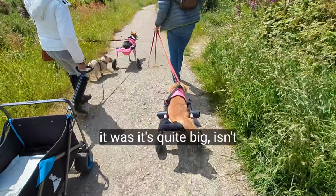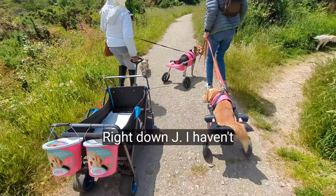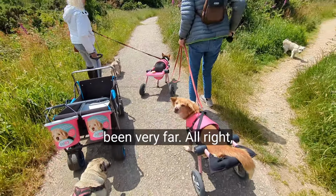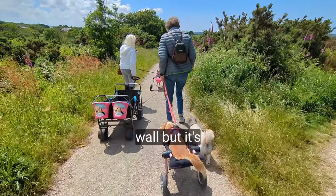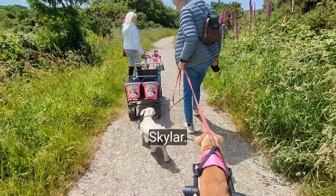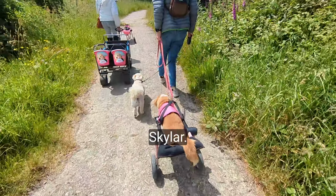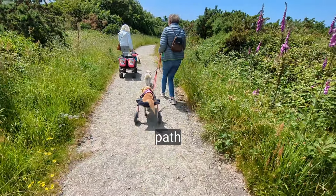Blimey, it's quite big, isn't it? Straight down, Jane, yeah? I think so. I haven't been very far. Oh, right. But it's a lovely walk. It's ideal for Skylar and Caramel. Yeah, it's a good path.